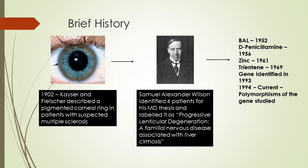Kaiser and Fleischer reported this ring in 1902, and they saw it in patients suspected of multiple sclerosis, basically neuro-Wilson's. Then Wilson identified, in his MD thesis, 4 patients with progressive lenticular degeneration, and he thought it was a familial disease, and that's why it was known as Wilson's.